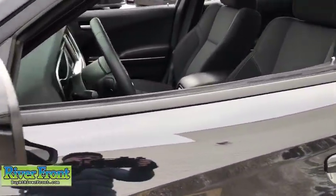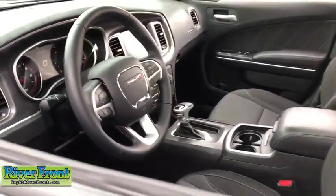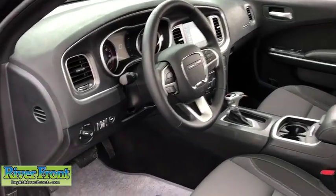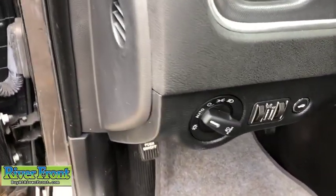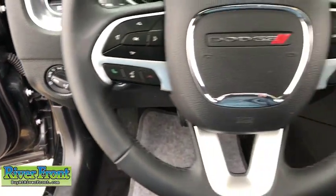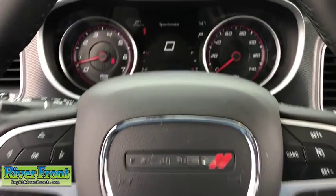Navigation system, power sunroof, traction control, dual airbags, Bluetooth, power steering, alloy wheels, four-wheel disc brakes, fog lights, rear window defroster, heated front seats, electronic stability control, compass, trip computer, power windows, remote keyless entry, brake assist, panic alarm, tachometer.